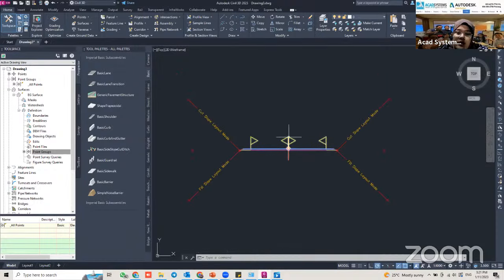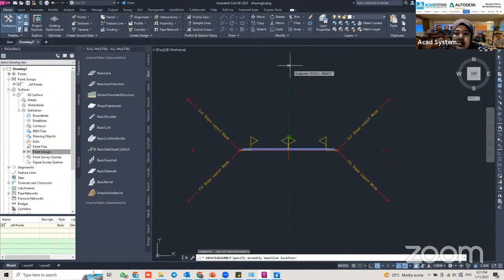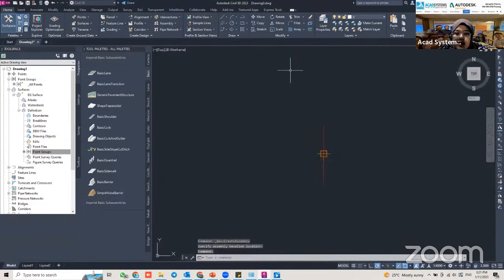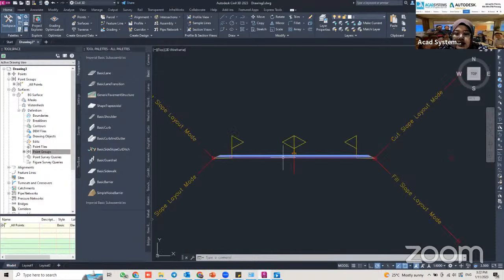Next one, I'm going to add one more assembly, which is for the bridge. Click on create assembly. This one, I'll change the name to bridge. Okay, and I place it here. Before adding my bridge, I have to copy this lane first, so I know the exact size of the lane.